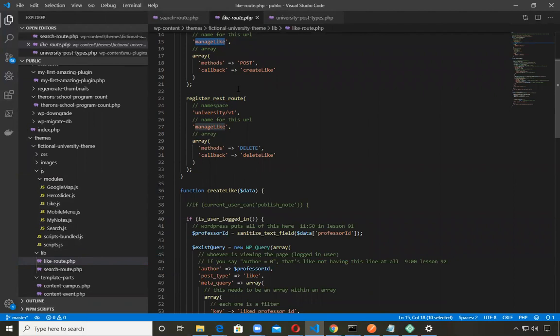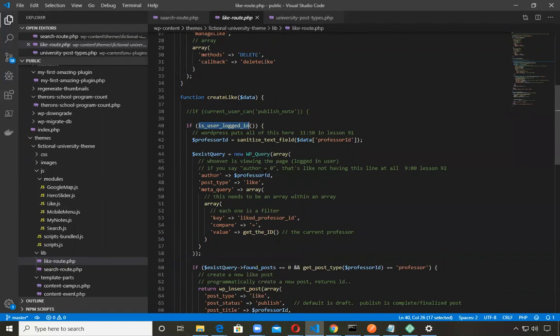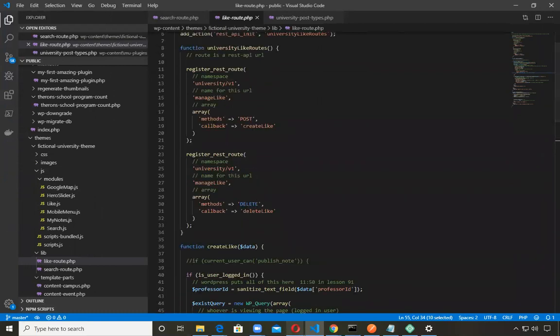But what's really nice is you can protect your APIs. You can do various things, like check which role you're in, right up here with the current user, or you can say, if we're just logged in, you can get the person who's logged in, or you can get the different ID. So I just wanted you to see that's how we're handling the like, through an API.